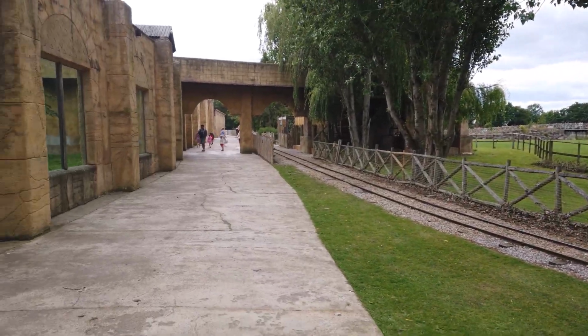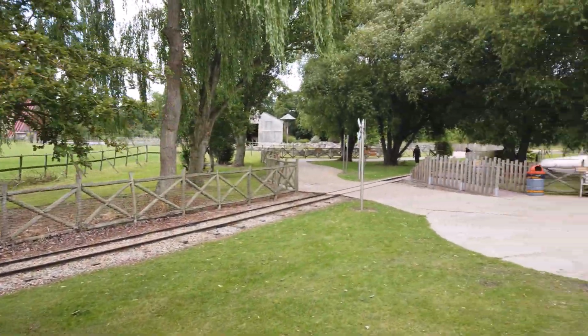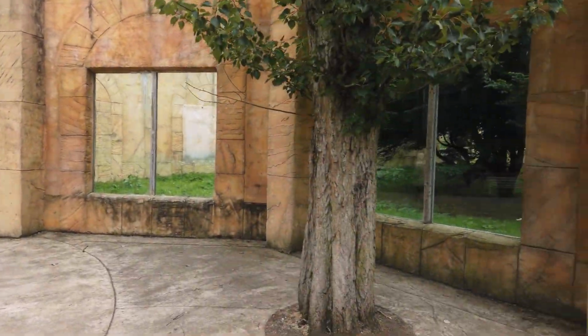You've got the train that's just coming around. That runs all the way through the zoo by the looks of it, and all the way back through to the park. Right, let's see if we can spot any other animals.